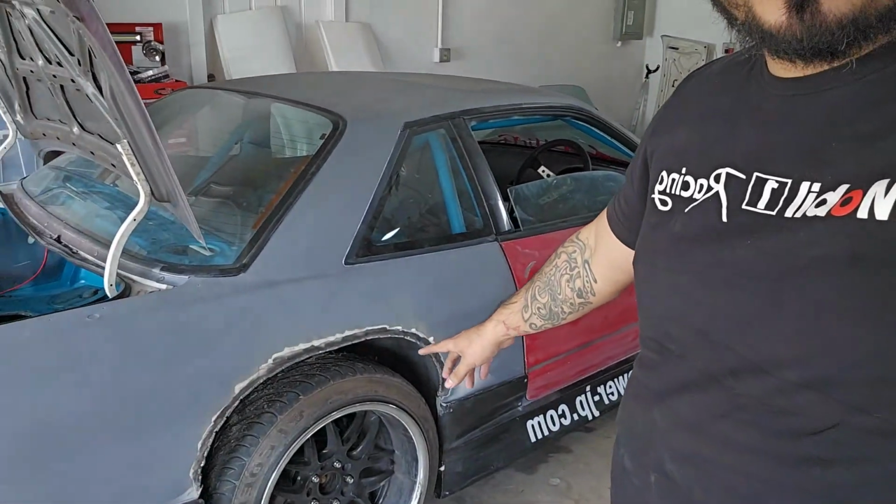Yo, and we're back. We're working on the 240, so we got the quarter panels welded up really nice. We're gonna go ahead and drop it. We just put spacers in the front, so it gives it a little bit better fitment, so it doesn't look so empty and dug in there.